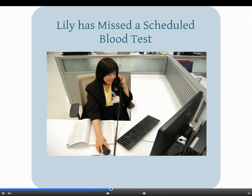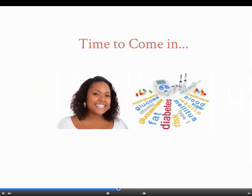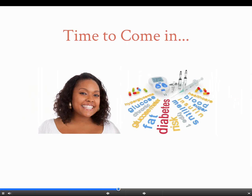Noemi does more than just check in with Lily to see how she's feeling. She monitors Lily's compliance with her treatment plan. She notices Lily has missed a scheduled blood test. Thanks to Noemi's persistent reminders, Lily decides to go ahead and get her test and see her doctor. She was feeling kind of tired anyway.